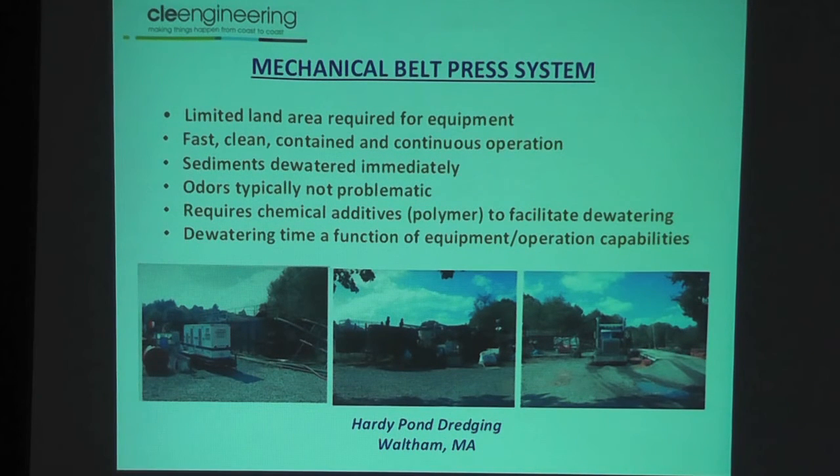You're not requiring land area for the material to sit there over time to dewater, because the belt press is squeezing all the water out for you. Odors aren't typically a problem. You do require the additive, the polymer, to facilitate the dewatering. And again, the dewatering time is a function of the equipment and the operation capabilities.